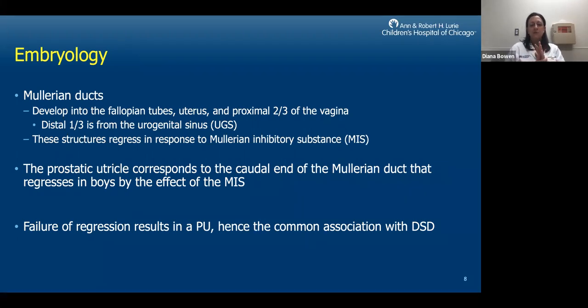The Mullerian ducts develop in females into the fallopian tubes, the uterus, the proximal two-thirds of the vagina. The distal third is from the urogenital sinus. But then these structures regress when you get Mullerian inhibitory substance in a male. The prostatic utricle corresponds to the very caudal end of the Mullerian duct, and that should regress in boys by the effect of MIS.